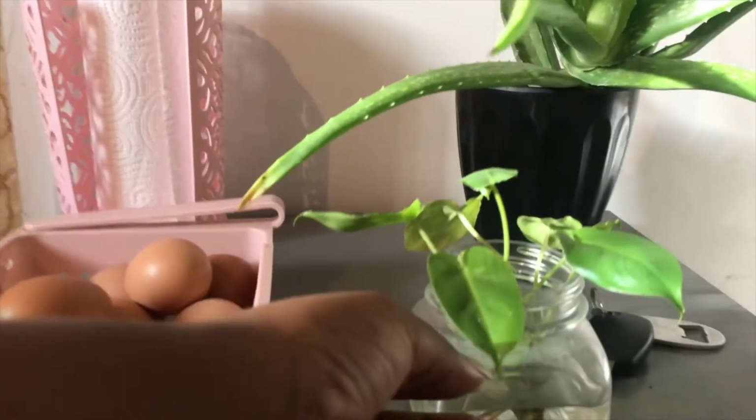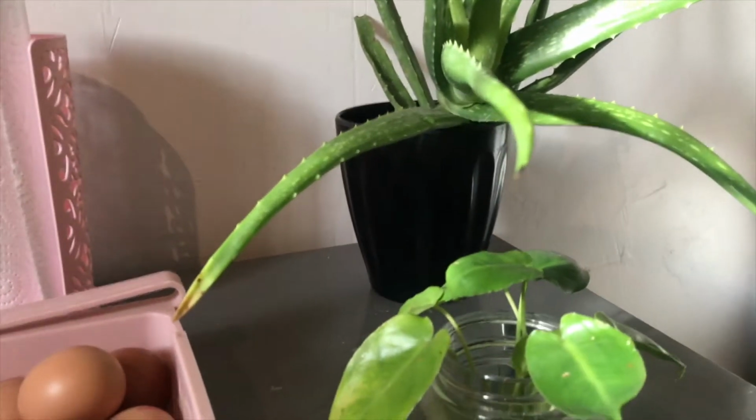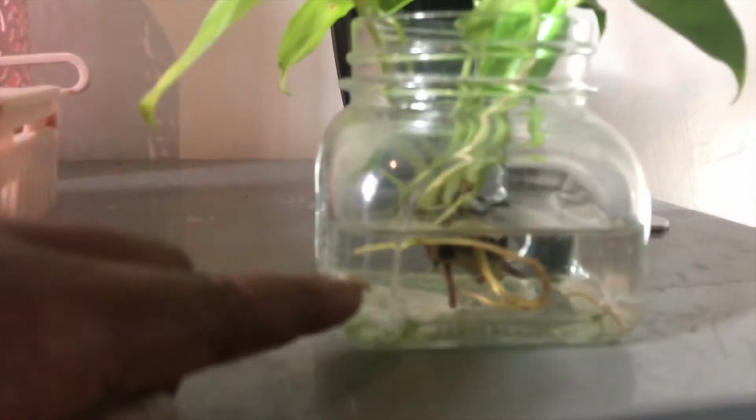Then we have this little guy over here. I think I'm taking you guys on a plant tour, but this is not a plant tour. This is just me checking up on my plants and making sure they're okay. Roots are growing.